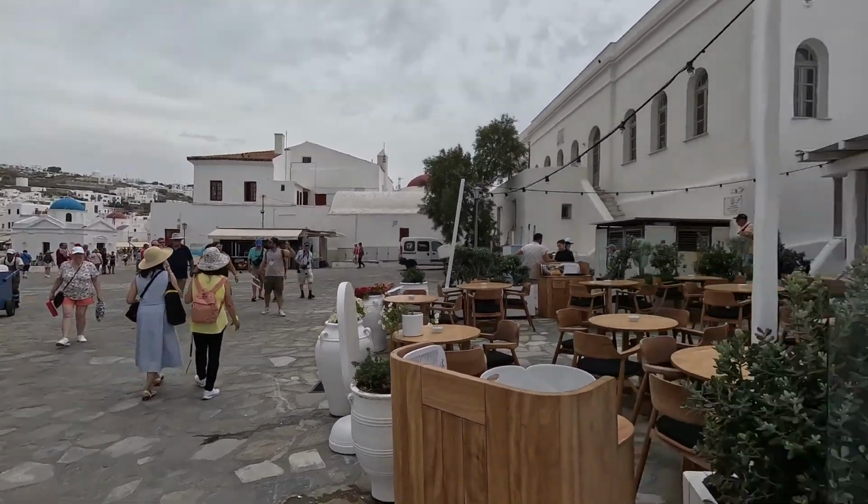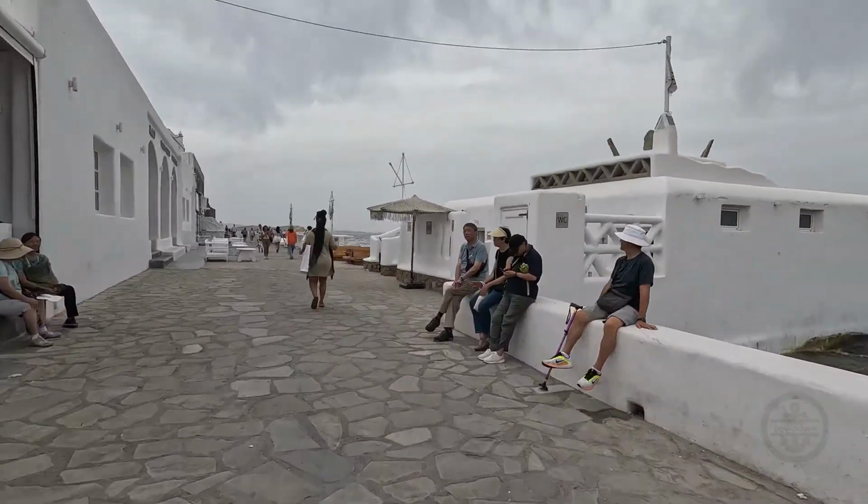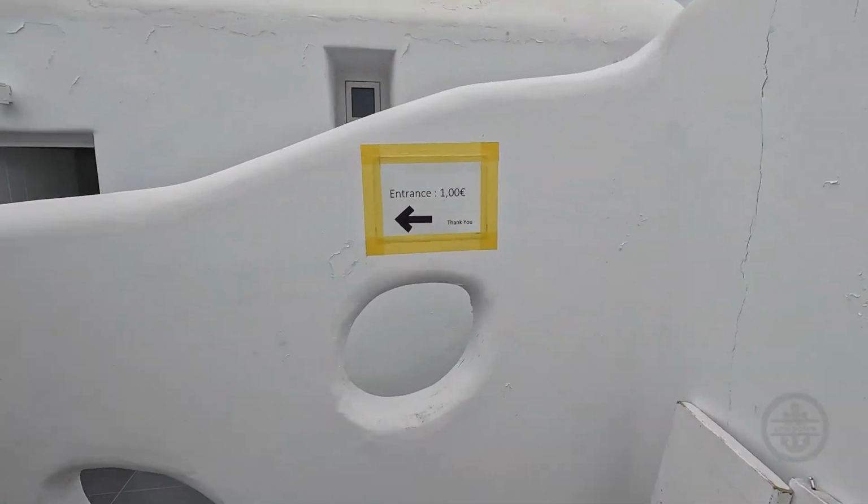You'll find public toilets scattered about as well, the closest one to the dock being this paid one only a few yards to the right as you exit.